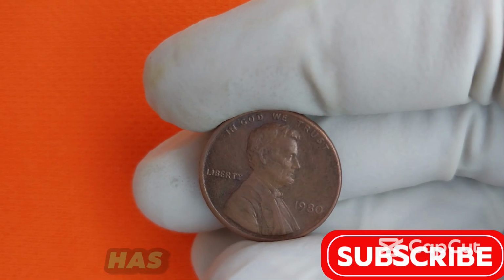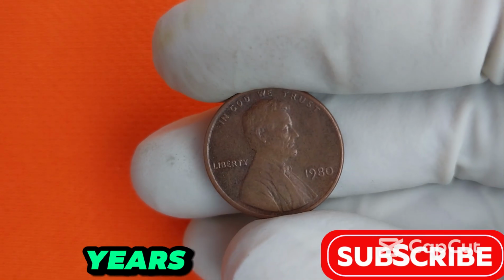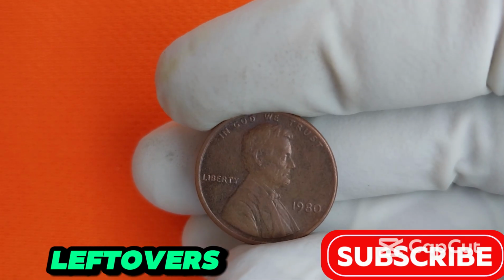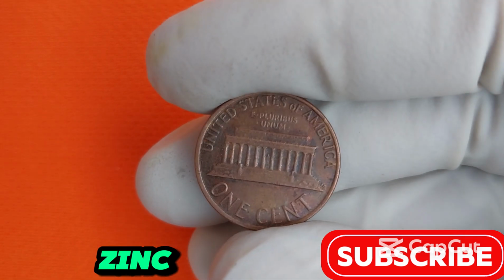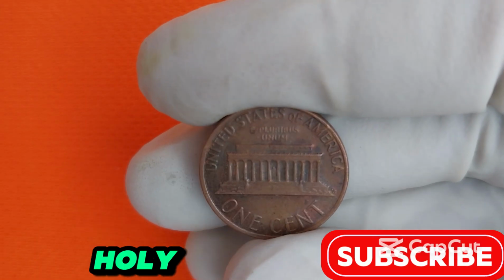While this valuation has never been confirmed in a public auction, whispers of the coin's existence have circulated among elite numismatic circles for years. Why such a high value? Some experts believe that a small handful of 1980 cents were accidentally struck on bronze planchets, leftovers from pre-1982 production rather than the modern copper-plated zinc. If such a coin also contained a double die, was off-centered, and had no signs of wear, then you're looking at a holy grail for collectors.